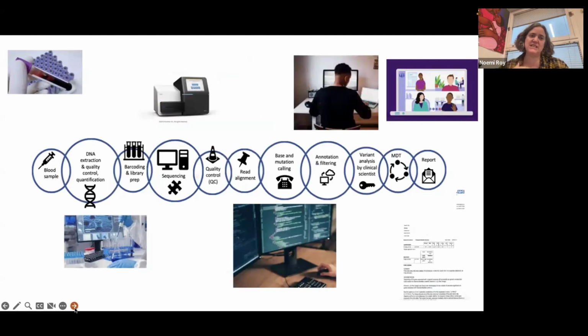Well, the first thing to say is really that we do a lot of things in those 3 months. So we take the blood sample, we extract the DNA, we've got to quality control that DNA that's been extracted and quantify it. We then do something called barcoding and library preparation. And this is what's going to allow us to sequence about 500 amplicons all at the same time for about 30 patients. So that's a lot of different DNA reactions all happening. And the barcoding is what allows you to then pool the samples together and then be able to pull apart the data once you've got it back. Then all the sequencing happens all mixed into a big soup.